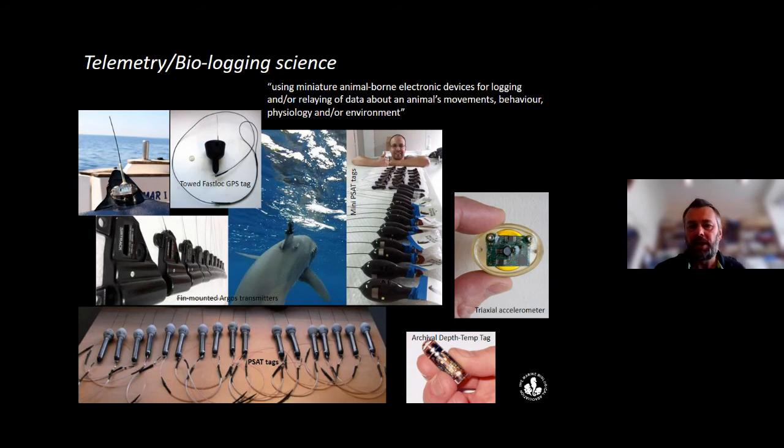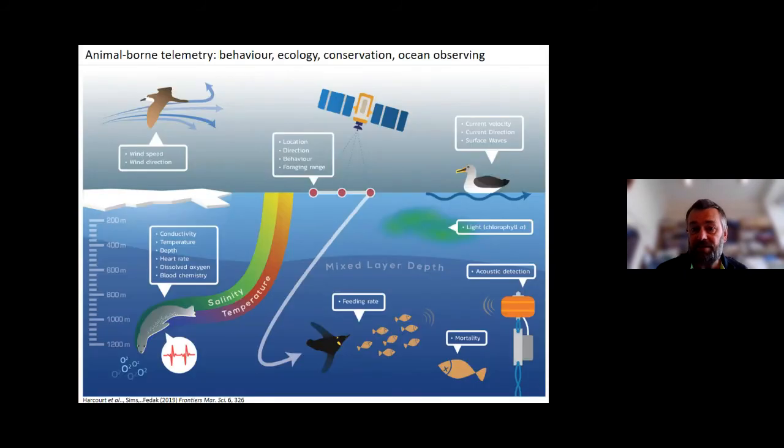That's our focal group, our focal taxa. But in fact, these tags can give information on all sorts of different things, not only the location. You can see here in the middle, there's a diving penguin at the surface and then diving. These tags give location data, which can be relayed via satellite back to the laboratory. But as well as horizontal movement data, we can get vertical data as well, their diving behavior, and that gives us ideas about the depths at which they're foraging and what they might be feeding on.